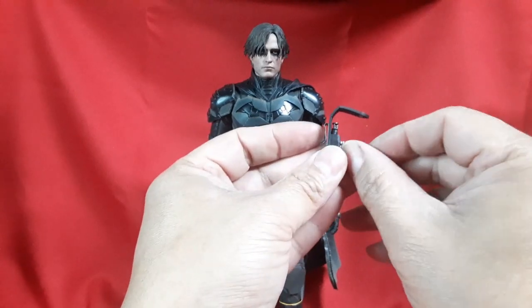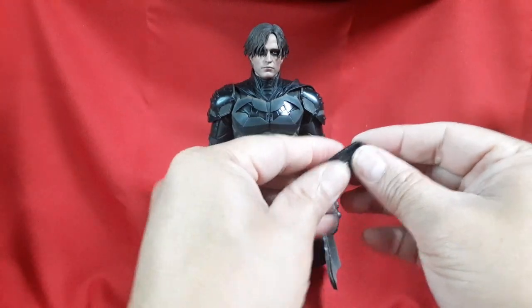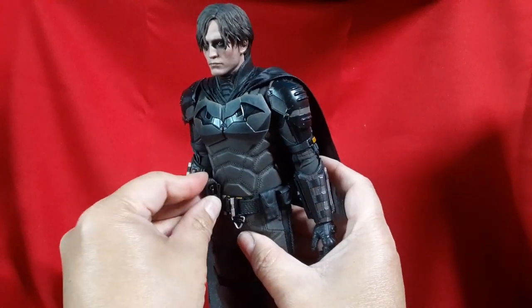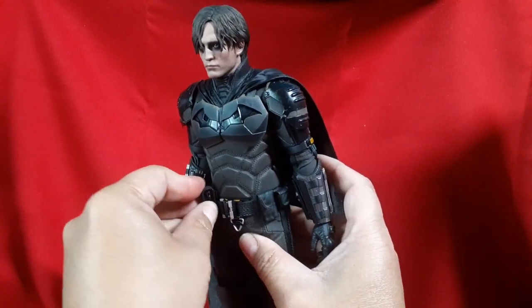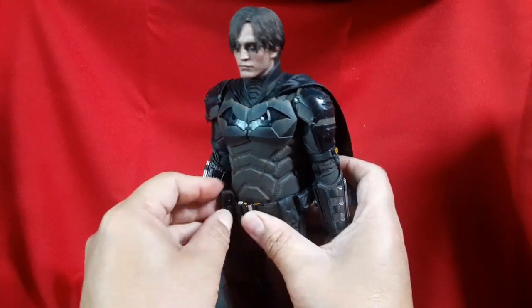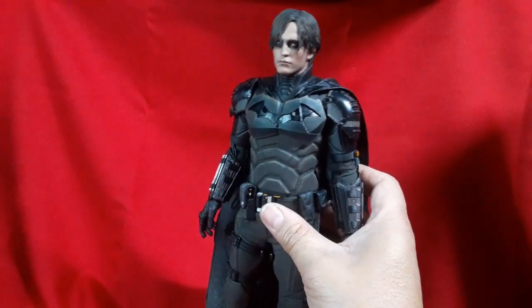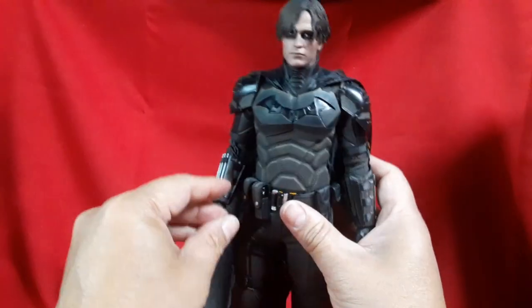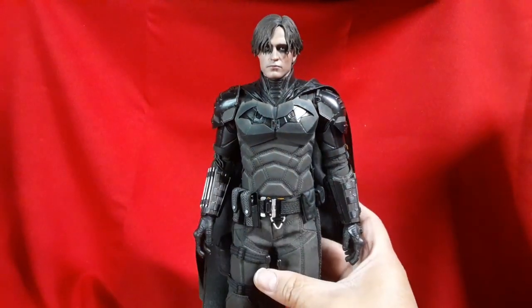Just be careful you don't snap off that small silver piece, because once you do, then you're kind of screwed. You can kind of futz it up with glue and everything, but it won't be the same as the original. I really feel like this should have been... I mean, it looks more realistic this way, that it just clips on, but a magnet would have been easier.